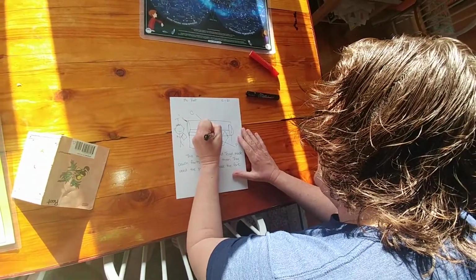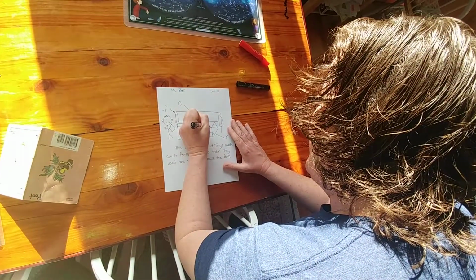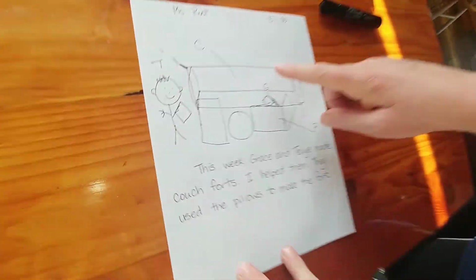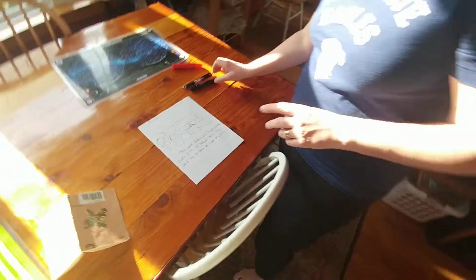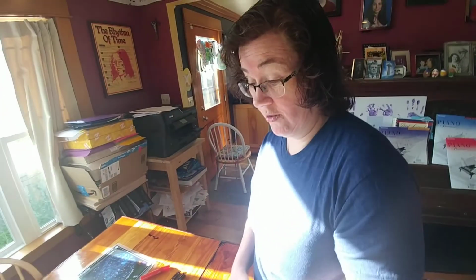She was hiding in the fort. She got a little head up. She was hiding behind it. Okay? For Grace. So make sure your picture matches your words. When you do your newspaper today, make sure your picture matches your words. And if you want, challenge yourself to write your words first and then draw your picture.